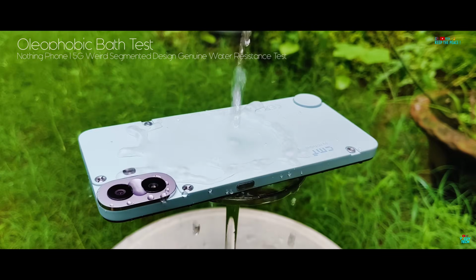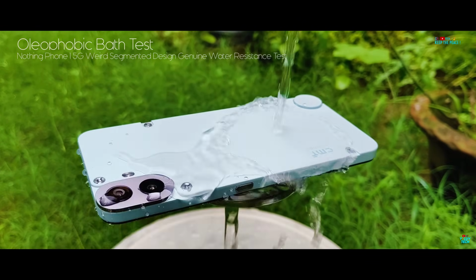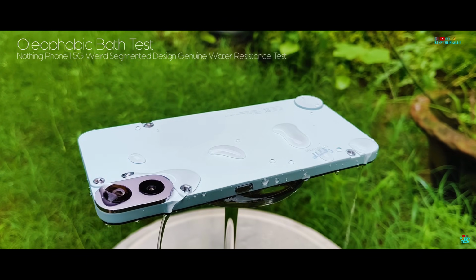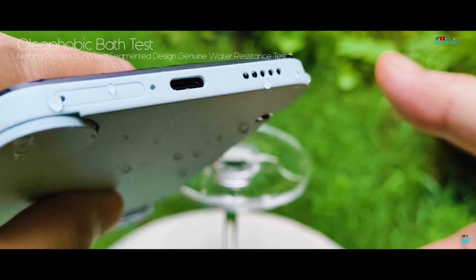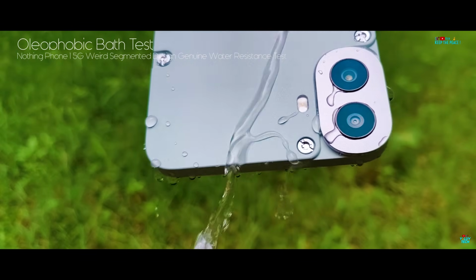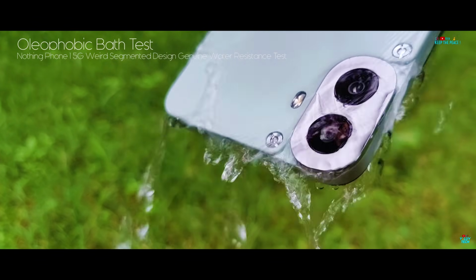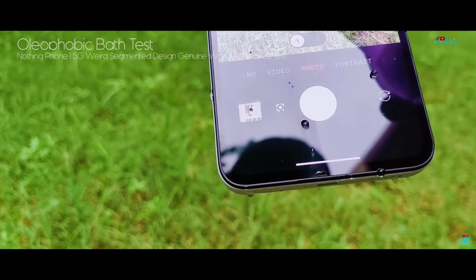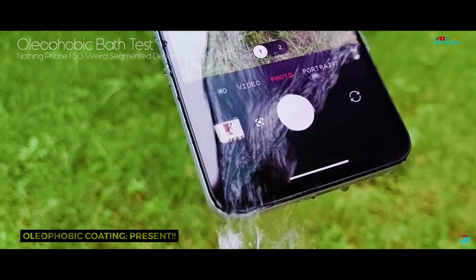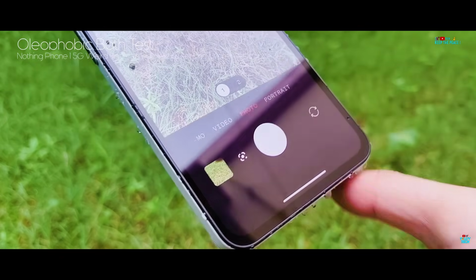Will this new design be able to handle all our usual liquid abuse that we throw at all devices that we water test? In the oleophobic bath test, fortunately the CMF does well. If not, it wouldn't have been able to pass to the next round if it did suffer any kind of speaker issues, which unfortunately some devices have.